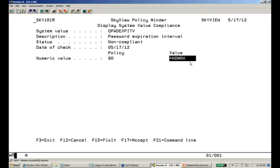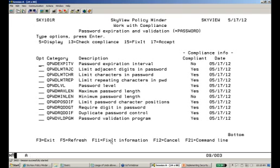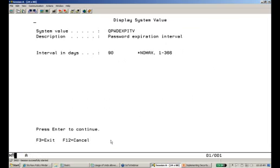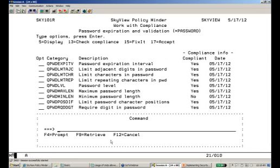So what I want to do at this point in time is run what we call fix-it. Now what fix-it is going to do is actually change the system value on the system. So I'm just going to back out of here and run fix-it. All right, so now the system value has changed. So let's just prove that. Display sysval, QPWDEXPITV. And yes, it's back to being 90. That's what we want it to be.